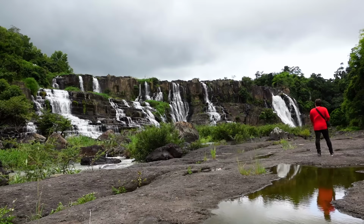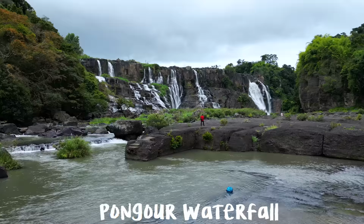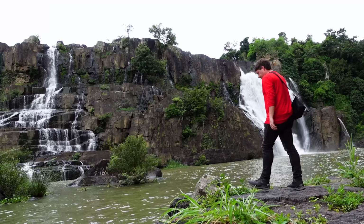Wow, what a nice surprise. It's not blasting, you know, there's not a huge amount of water cascading over, which is surprising given the amount of rain that's coming down in this area today. But it is fantastic, and it was definitely worth the 2 hour detour plus the 25,000 dong entrance, which is less than a dollar. Very cheap.